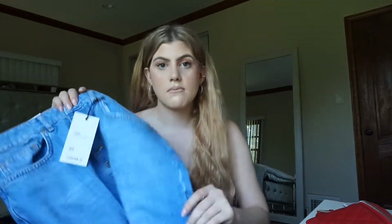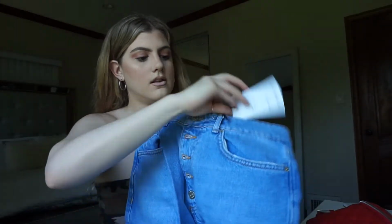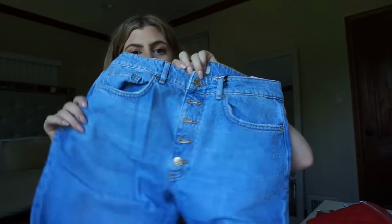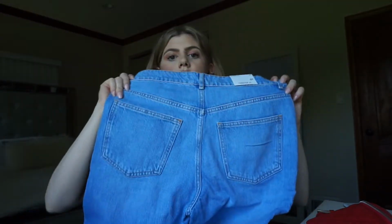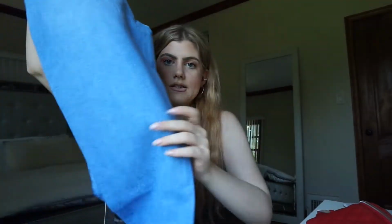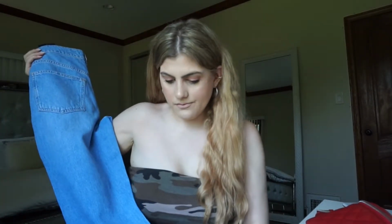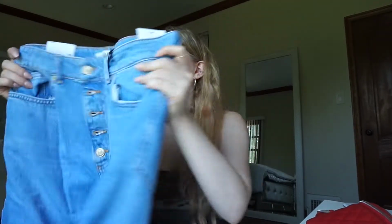Jeans, and these are mom fit and they look like this. They go down, the buttons, really pretty. This is the way the back looks. You guys will see when I try it on. I really like that it's loose fitted and it's cropped on the ankles. Really like that.